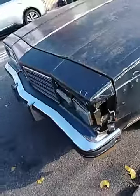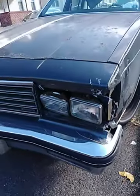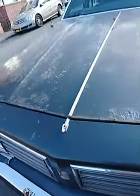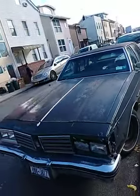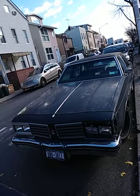Yeah, there's a little damage over here to the driver's side. Knocked out the bezel over there. Missing a hood ornament. Paint's peeling over here. Otherwise, this car's basically a survivor. It survived all these years. Probably owned by an elderly gentleman, by the looks of it.